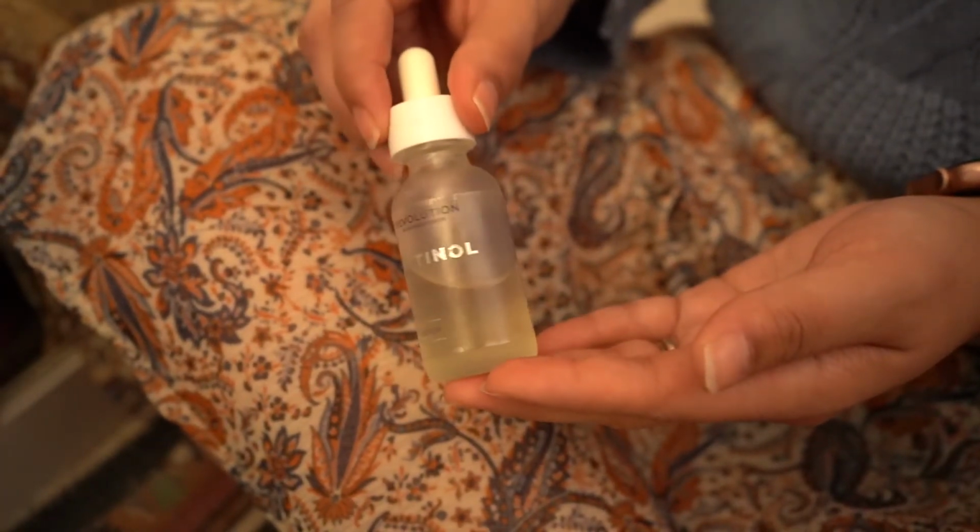So another thing that I have incorporated into my life, and it actually is a game changer, is retinol. I obviously didn't know anything about it before I started to have a face care routine, but this is, I think, my fourth or fifth bottle of retinol. Not this brand, this is a Revolution brand that I use at the moment, but I've used lots of different brands, and I feel like all of them do make a difference.